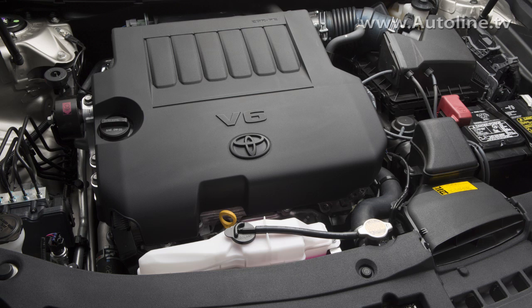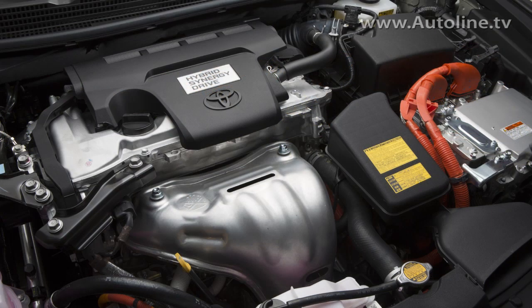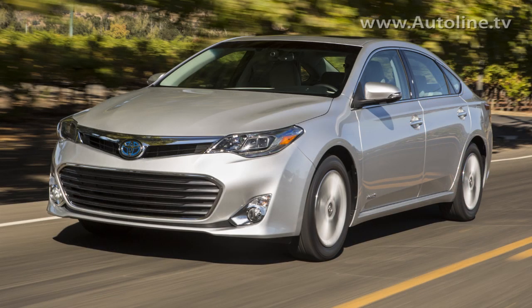The base engine is a 3.5-liter V6 with 268 horsepower and 240 pound-feet of torque. With its 6-speed automatic transmission, it's rated at a combined 26 miles per gallon. And Toyota claims it'll run from 0 to 60 miles an hour in only 6.7 seconds. There's also a hybrid version powered by a 2.5-liter 4-cylinder engine mated to a CVT. It is rated at a combined 40 miles per gallon and will accelerate to 60 miles an hour in 8.2 seconds.